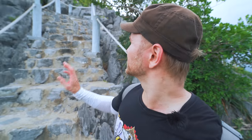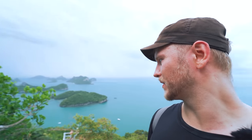Unfortunately, this is not the end yet. The journey up to this viewpoint took around 20 minutes, non-stop. However, comfortably, it may be 40 minutes. And 5 more minutes, 50 meters in this direction. This is the major viewpoint of this island. So we can see the beach, we can see other islands.